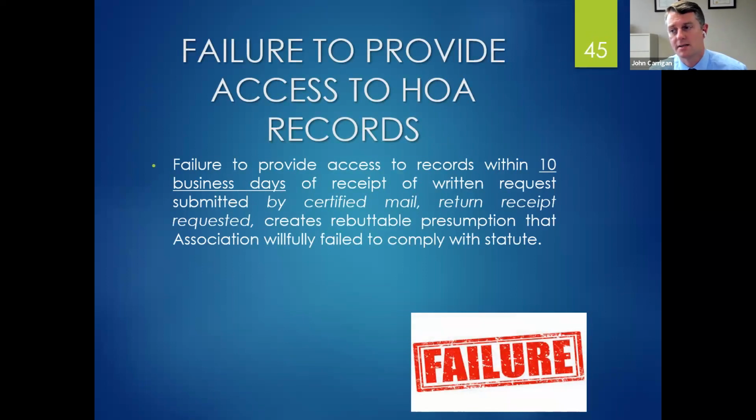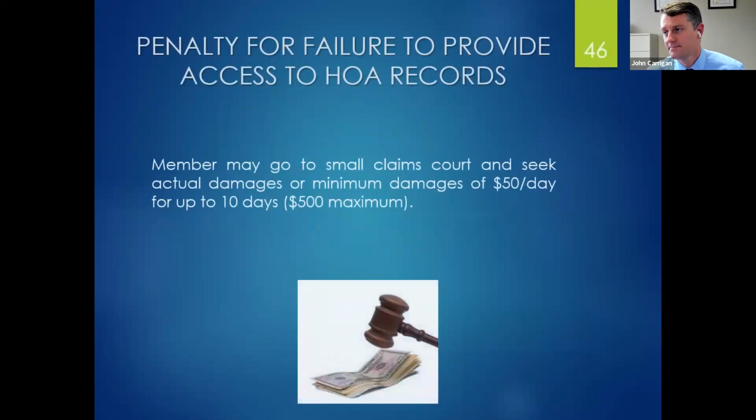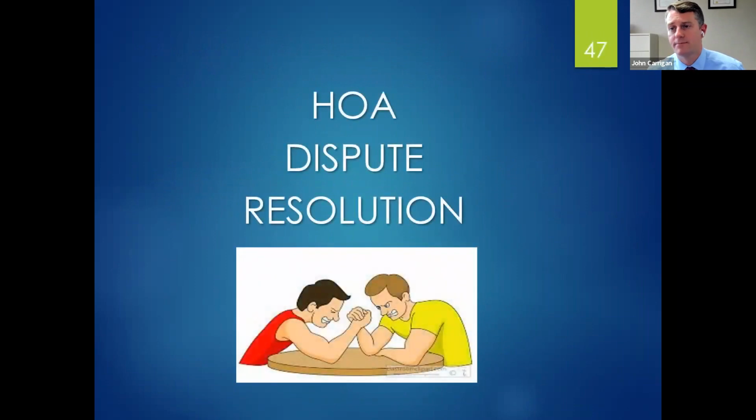I've litigated those cases. And because an email tells you when you received it, it pretty much creates the same type of scenario where, when we get into court, I can't really deny that I got it if it went to the association's email address. And the penalty, again, $50 per day, up to a maximum of $500, knowing that attorney fees are the real issue here. All right, last section, we'll do a statutory update, but I will go through this pretty quickly here.